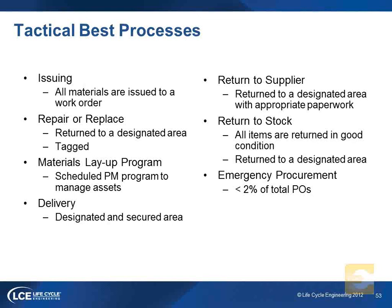What's your process for repair or replace? Again, there's a designated area that we drop those items. Materials layup program, that is scheduled PM on maintaining the components or the spares inventory, rotating shafts, assuring rotation of bearings, making sure that we practice a FIFO, first in, first out issuing process, all in the name of preserving and maintaining the assets that we have in the storeroom.